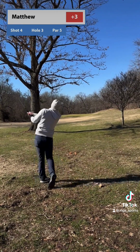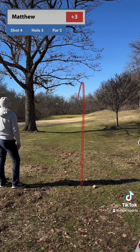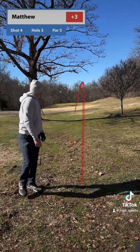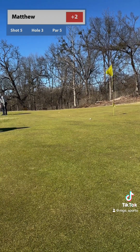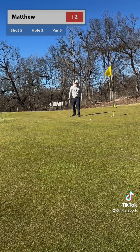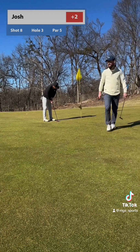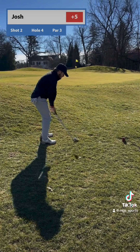I hit probably my best iron of the day here. Just a nice little tight draw. Hits the center of the fairway, but the green just slopes way down. Here's my fourth shot here. Kind of a terrible putt from the fringe. And then another pretty bad putt as the short game struggles. Josh had a couple of chips back and forth and has this for an 8, knocks it down.